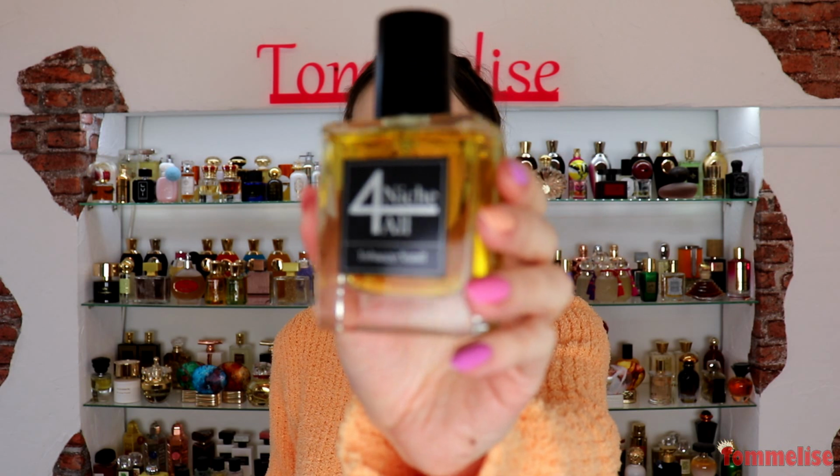But I will get started with the one I was mostly excited about because I thought it will give me tobacco vanille vibes, because it's called tobacco vanille.